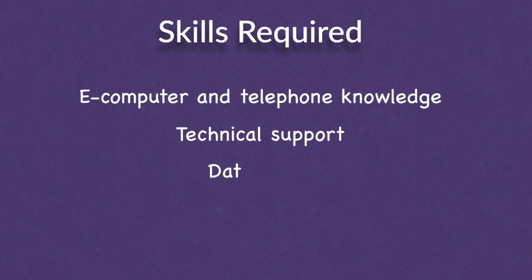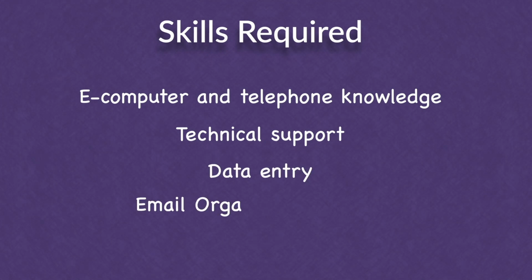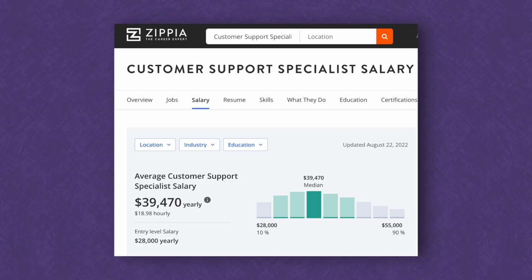You'll need to know probably some of the basics of technical support, data entry, which you'll often do, and how to organize email and organize meetings. And the average entry-level salary is around $28,000 according to Zippia. And you can make up to around $39,000 as a customer support representative.